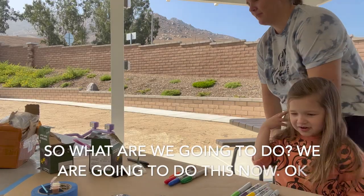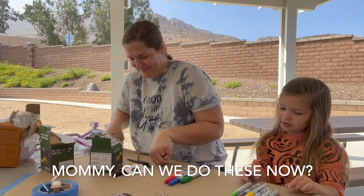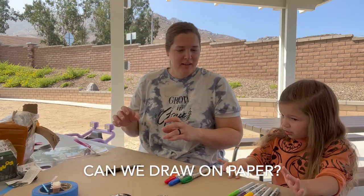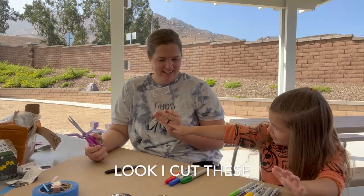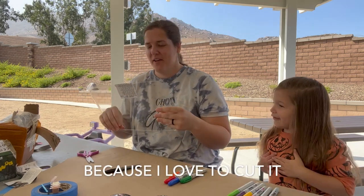So what are we going to do? We're going to do this now, okay? Mom, we're going to do these now? Yes. Okay. Can I do on paper? No. What we're going to do is we're actually going to draw on this. We got to get a piece. Oh, you cut a piece already? Because I have to cut it.